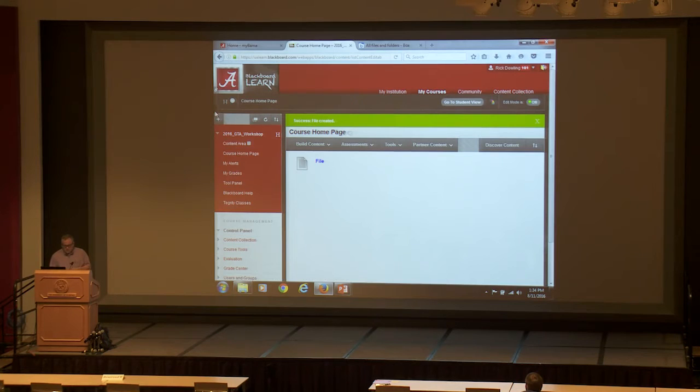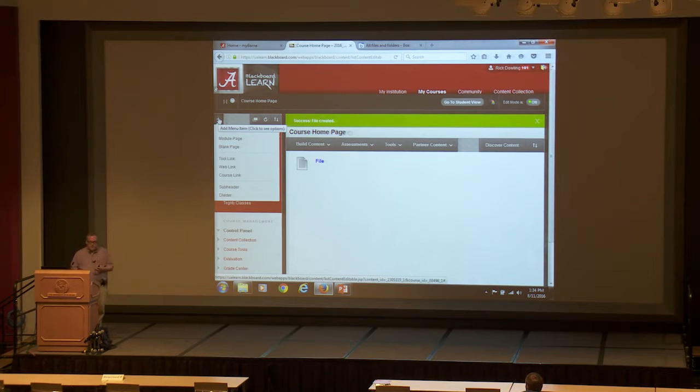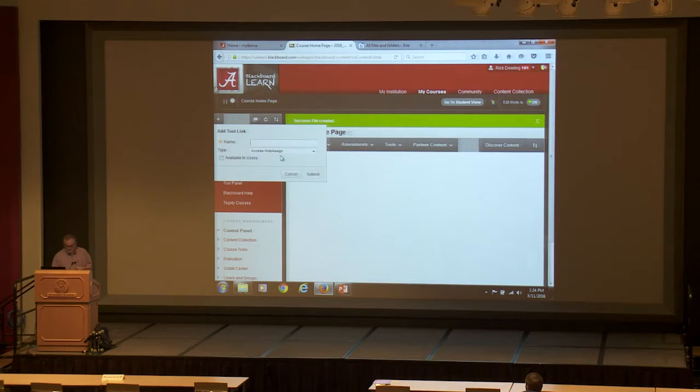There are also, under the plus sign, different tools that we can use within Blackboard. So let's take a look at a couple of these.